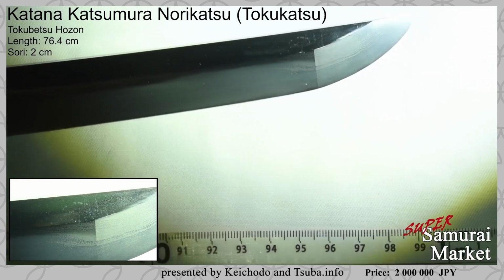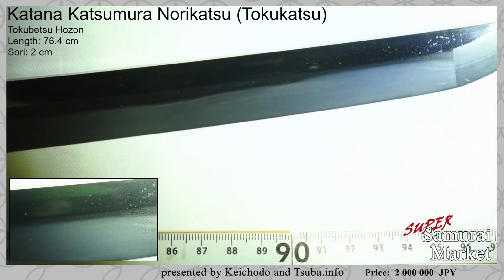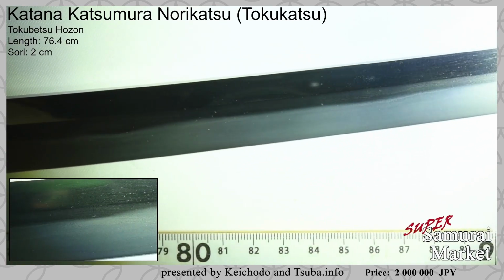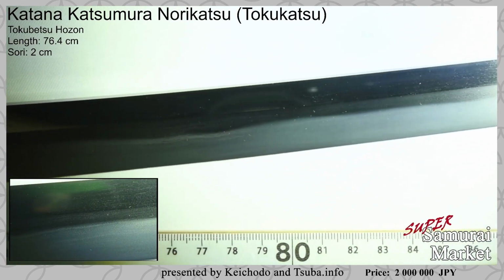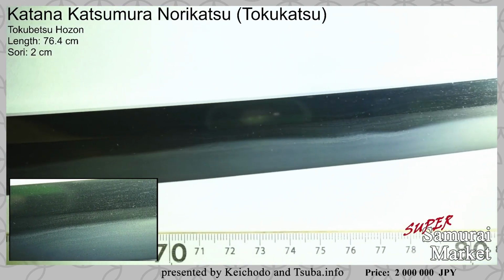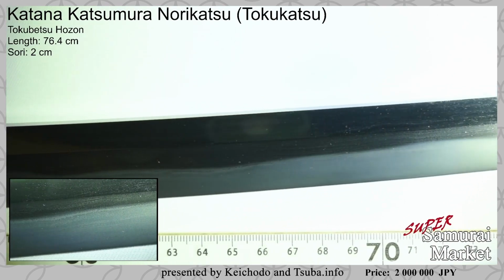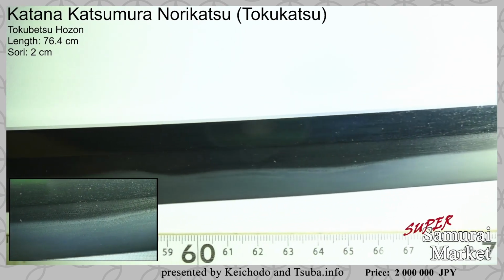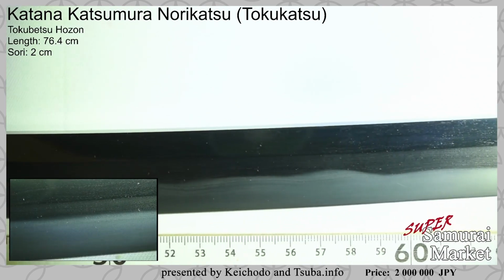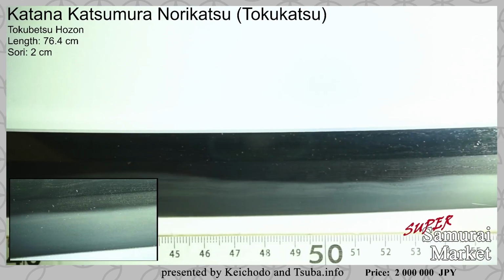So you can see that in this portion of the video. There are no bohi, so there's no horimono. And the nakago, which you previously saw in the video presentation, of course, is ubu with one mekugiana. The habaki is a gold foil niju style habaki.